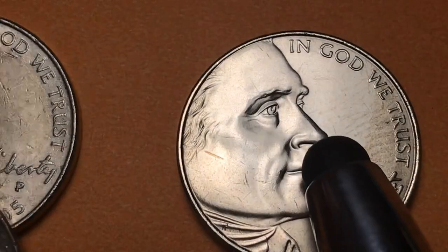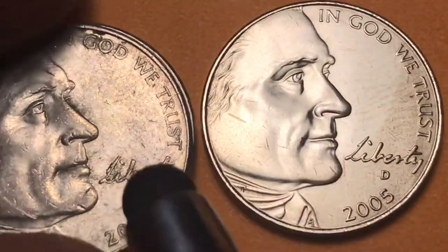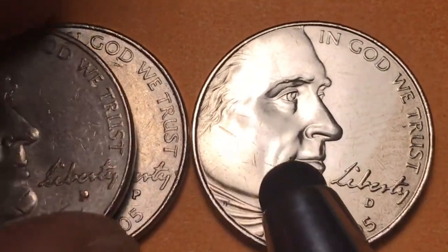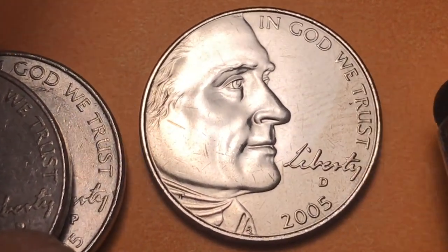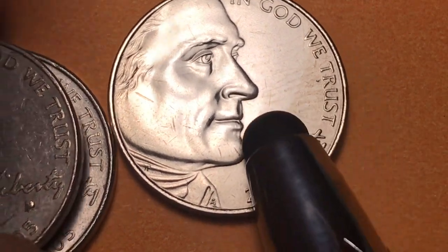Let's see. There's a really beat up Philly. So these have a quite different finish on them. Even when these were new, they never looked like this. That's because the uncirculated mint sets had something called the satin finish on them. And that's what you see here, the satin finish uncirculated mint sets.